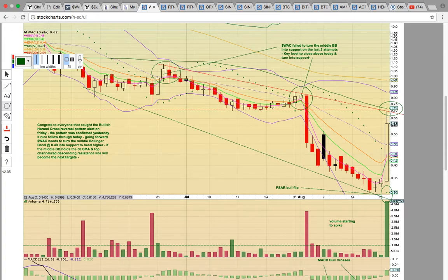So going forward, that is the key level to break. It needs to break above the 70, 72 resistance level and turn the level into support to head higher. If that happens, then the 100-day simple moving average at 96 will be the next target. If it fails to break the 70 resistance zone, you could see a pullback to see the middle Bollinger Band tested. That would be the key level to hold.